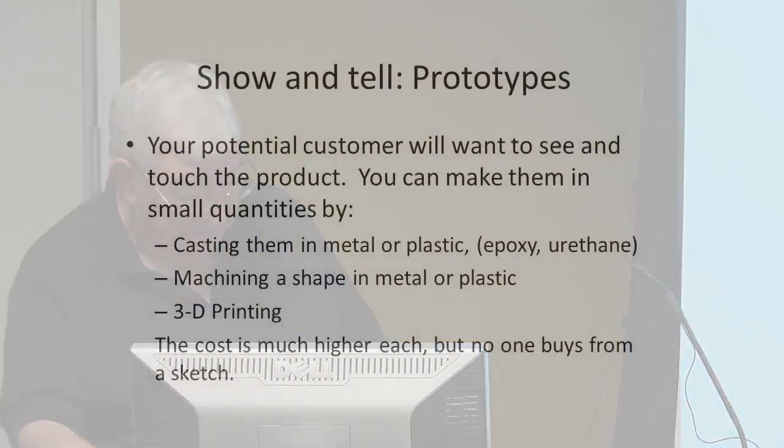Those are very cheap ways to make parts. If you have a part and you can design it to be an extrusion, you will come out ahead.